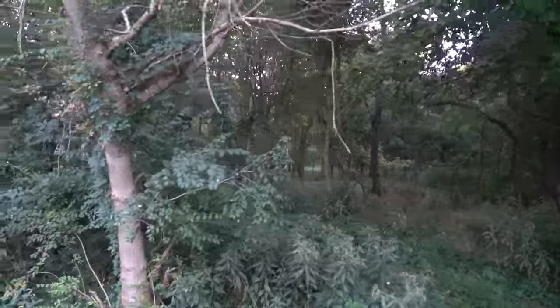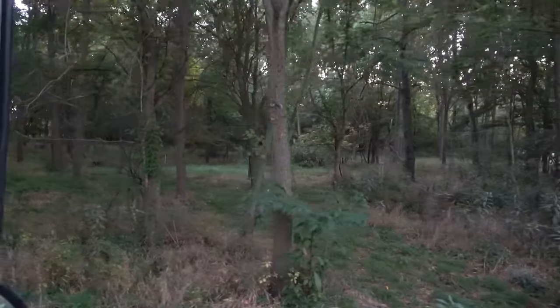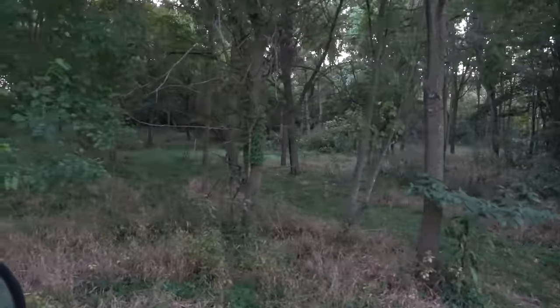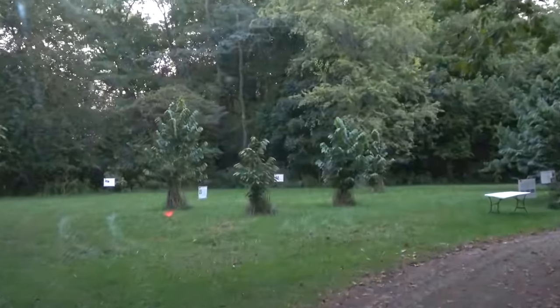We are now at the Gwynn Conservation Area, which is also owned by the Ohio State University, part of Farm Science Review. Too bad it is getting dark. And here it looks like they're going to be showcasing some plants. And there's a creek.